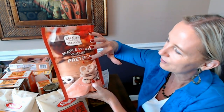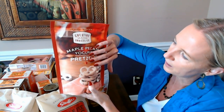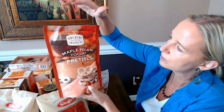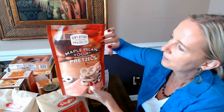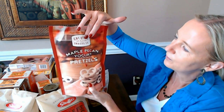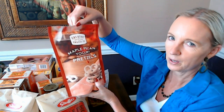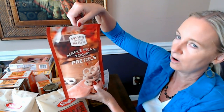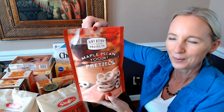We have a little maple leaf here in orange and a brick red, almost the same color as my nail polish. Maple pecan yogurt pretzels flavored with other natural flavors. And that again is from Creative Snacks Company. And it looks like they have a little almond in their logo. It looks like an almond. It might be one of those pods from Invasion of the Body Snatchers, so we might want to proceed with caution, but I think it's an almond. Anyway, this is their snack. One of their snacks. I'm sure they have more.